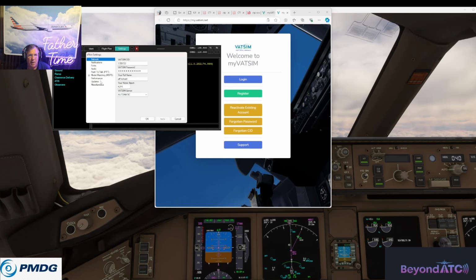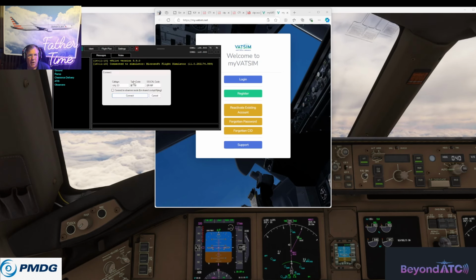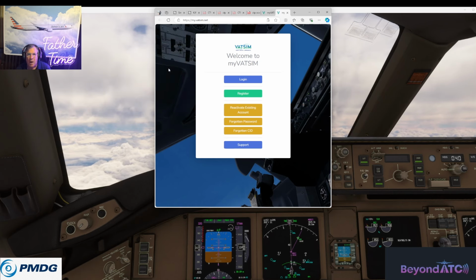Push to talk to set up. I got model matching, updates, minutes, etc. Okay. Mode C. Connect it. When you connect it, make sure you put in the CELCAL that they gave you. Another huge thing. Huge thing. Network callsign is already in use. That's okay. We're going to get out of here.